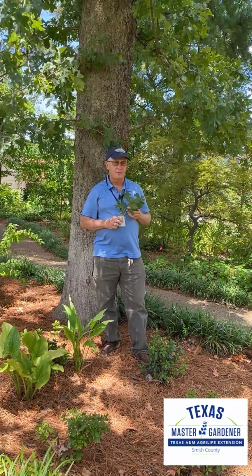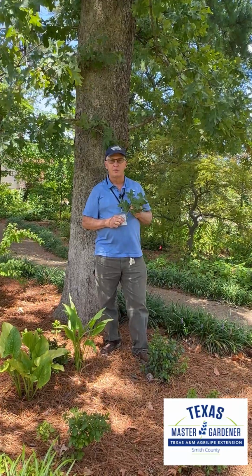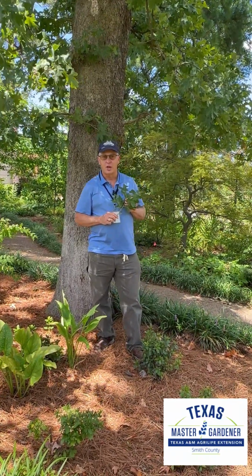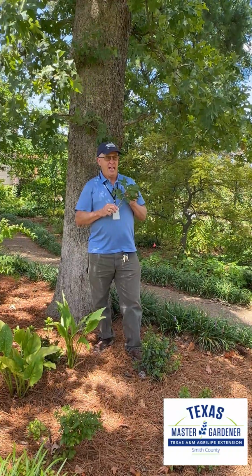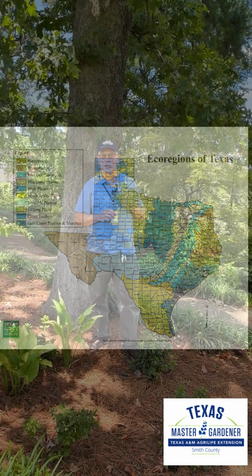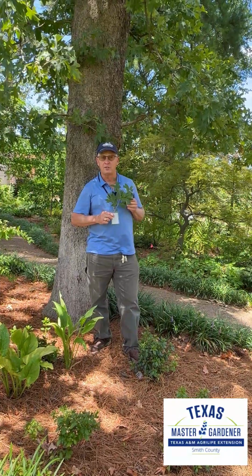It runs from south central Texas all the way up to northeast Texas, basically the same area that the Carrizo-Wilcox Aquifer is. It's widely known for being around College Station on up to east of Dallas. Here in Smith County, about two-thirds of Smith County falls within the post oak savanna ecosystem. So what is the post oak savanna ecosystem?